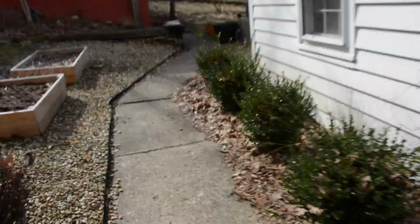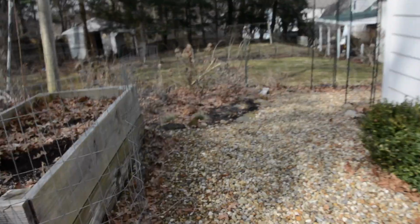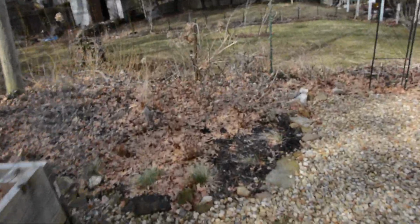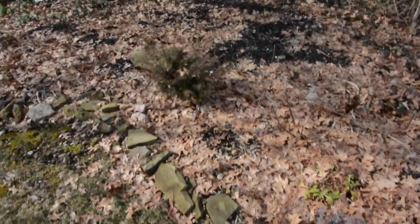Super bright out today. Let's go look. Really, squirrel? Those squirrels are popping out everywhere. Okay, so we gotta look down here on the ground. I have a feeling I didn't plant any over here, but I just need to check. Everything's under leaf cover anyway. Yeah, I don't see any.